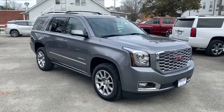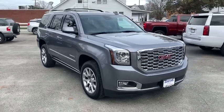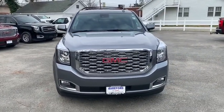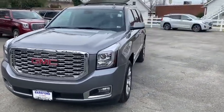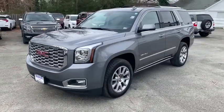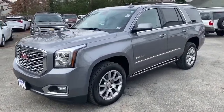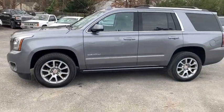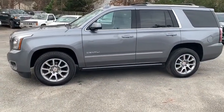You are going to love the 2020 GMC Yukon. Peace of mind comes standard with GMC's powertrain warranty and Yukon's 5-star frontal crash test rating. Boasting a Vortec engine with active fuel management, flex fuel, Yukon is agile and capable. This vehicle has less than 20,000 miles.